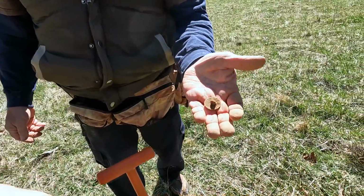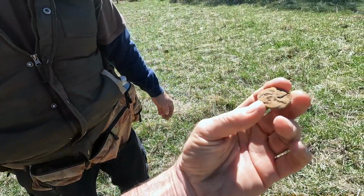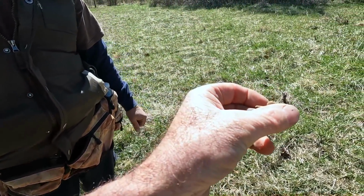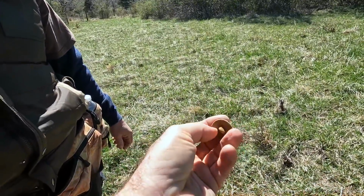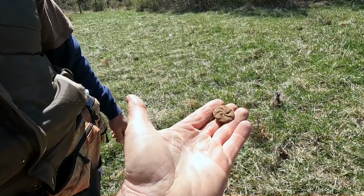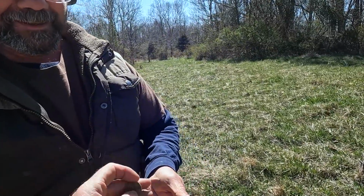Oh, wow, that's a pretty one. May I? Yeah, absolutely. Okay, so that's a great big old, I guess it's a button. Gotta be. But it's an old one, though. You can tell with a shank on the back. Yeah. Wow, that's a beauty right there, man. That's awesome. First find? First find of the day.